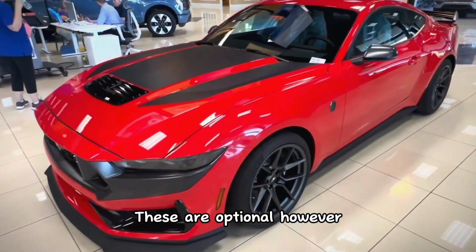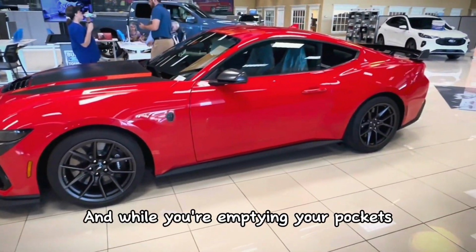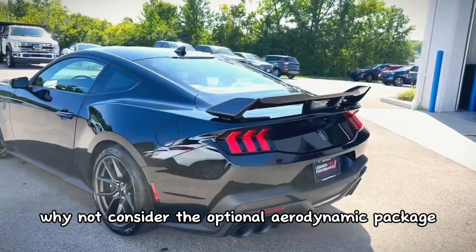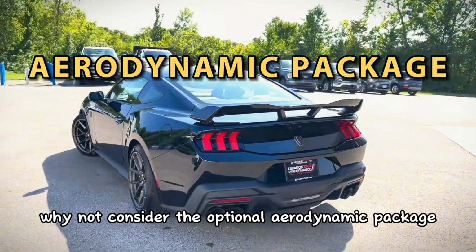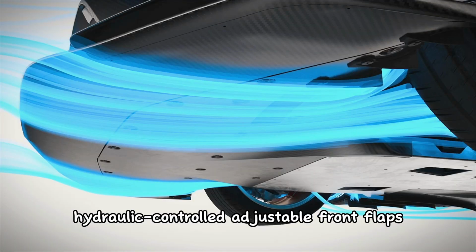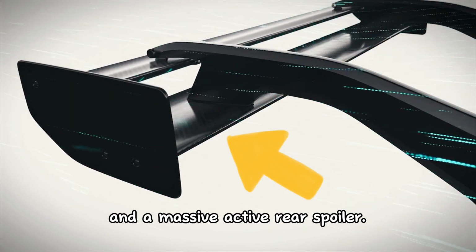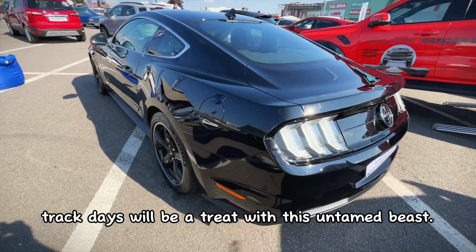These are optionals, however, and you can go without them, but then what's the point of paying so much money? And while you're emptying your pockets for this masterpiece, why not consider the optional aerodynamic package that is also an available upgrade? The aero package adds hydraulic controlled adjustable front flaps, a carbon fiber underbody with a massive active rear spoiler. It's safe to say track days will be a treat with this untamed beast.